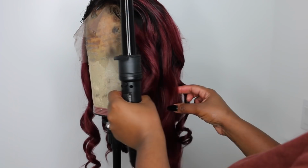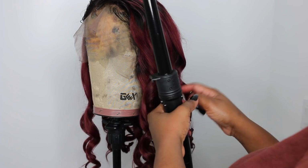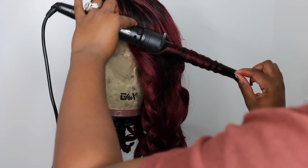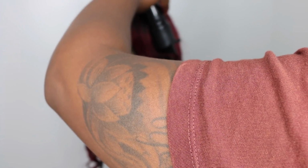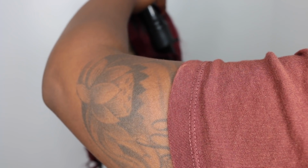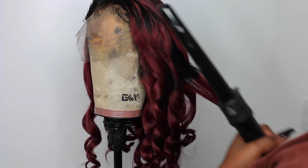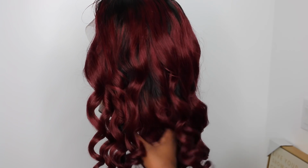But here I just pretty much take small sections, or medium sections actually, and I just wand curl them away from the face. I'll hold it there for maybe about 15 seconds. Sometimes I go as long as 30 seconds. It just depends on when I really want the curls to sit. And then once I'm done, I go back around, and if there's any pieces that are not curled to my liking, I'll touch them up. But this is pretty much the look. I'm absolutely in love with it.